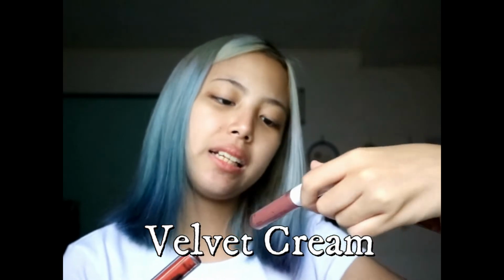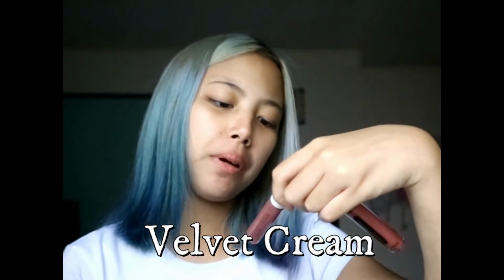Ayan, tignan natin. It's a Care Bear Natural Velvet Cream Bear Blossom. Nakasulat na dito, precautions: store in cool, dry place to preserve shelf life, that will slow oxidation. Avoid direct sun exposure to avoid discoloration. Ingredients, ang hirap asahin, guys. It's paraben-free. Expiration is January 2020. Ano ba ngayon? 19. So, parang 1 year din. 1 year.